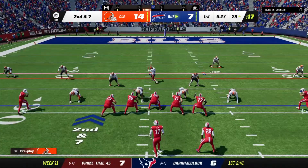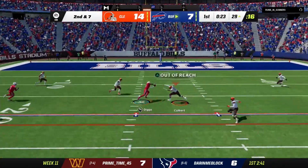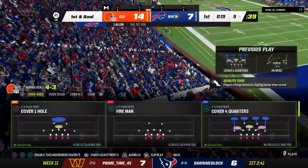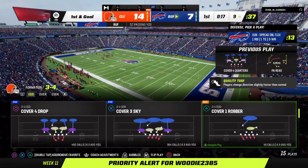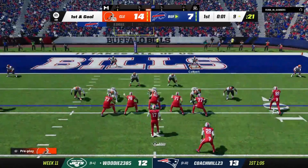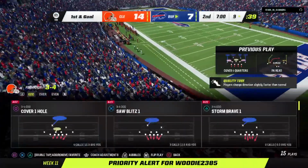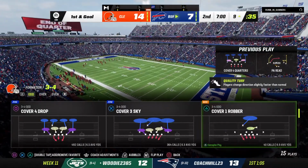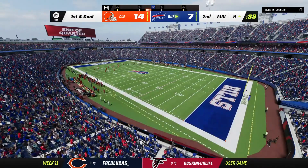Here's 2nd and 7. A play fake to Singletary, and now it's Allen. Diggs crossing the field and bringing it in. And they move this all the way down to the 9. Second catch for him today, and it'll wind up a first down. Through one quarter, 14-7 our score. Second quarter now in Buffalo. It's the Bills in control of the football as they go to work on a 1st and goal.